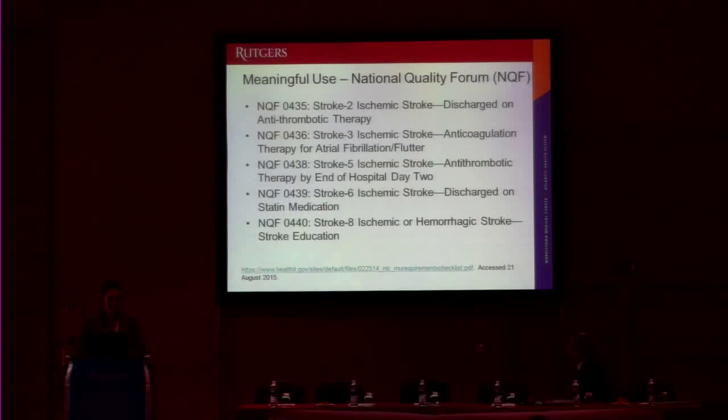We are also looking at NQF 0436, stroke 3, ischemic stroke. This measure looks at patients that have had an acute ischemic stroke that also have atrial fibrillation or A-flutter, and makes sure that upon discharge they are on anticoagulation therapy as well. Another measure that we look at on discharge is statin medications.